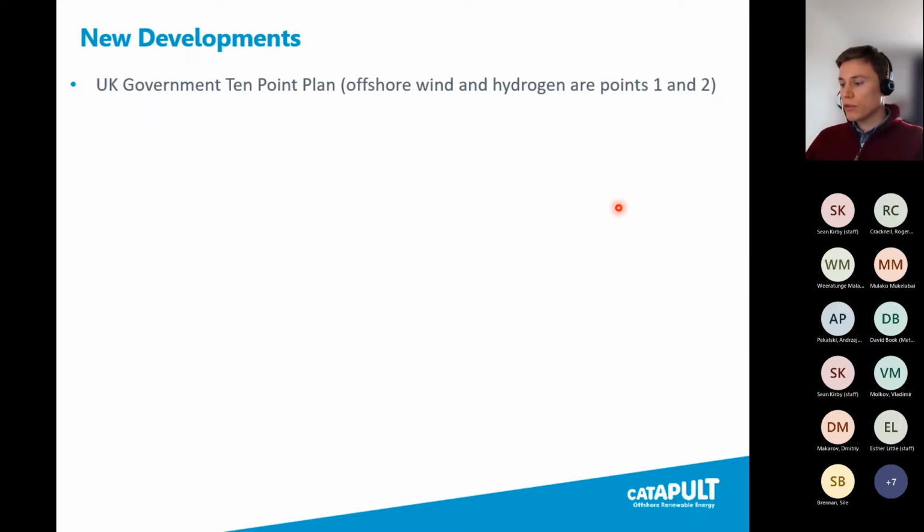We also had this really exciting program called ScotWind. For those who are new to it, basically Crown Estate Scotland said, we've got these patches of seabed, who would like to build wind farms on them? And 74 people got in touch to say, we'd like to build wind farms on them. I think about 17 were selected.